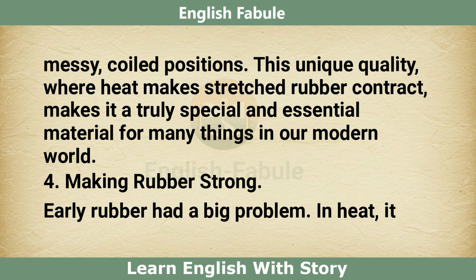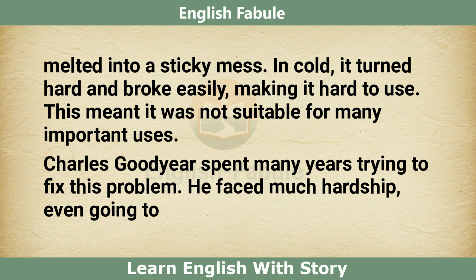This unique quality, where heat makes stretched rubber contract, makes it a truly special and essential material for many things in our modern world. 4. Making rubber strong. Early rubber had a big problem. In heat, it melted into a sticky mess. In cold, it turned hard and broke easily, making it hard to use. This meant it was not suitable for many important uses.